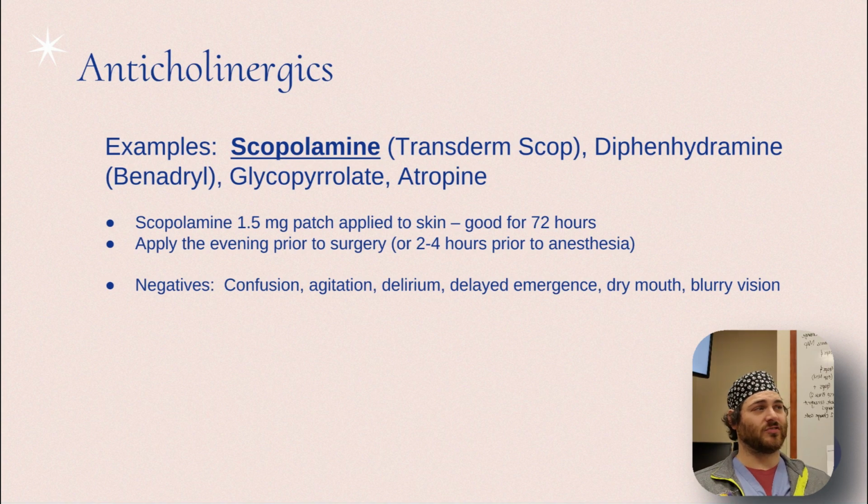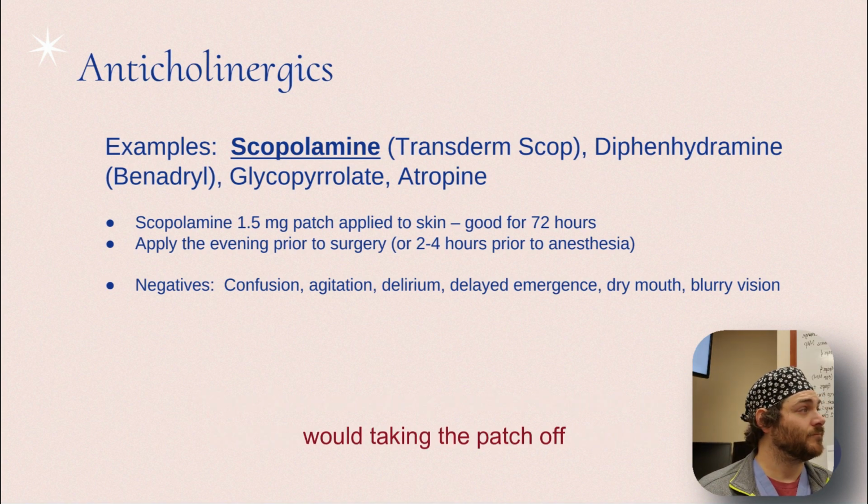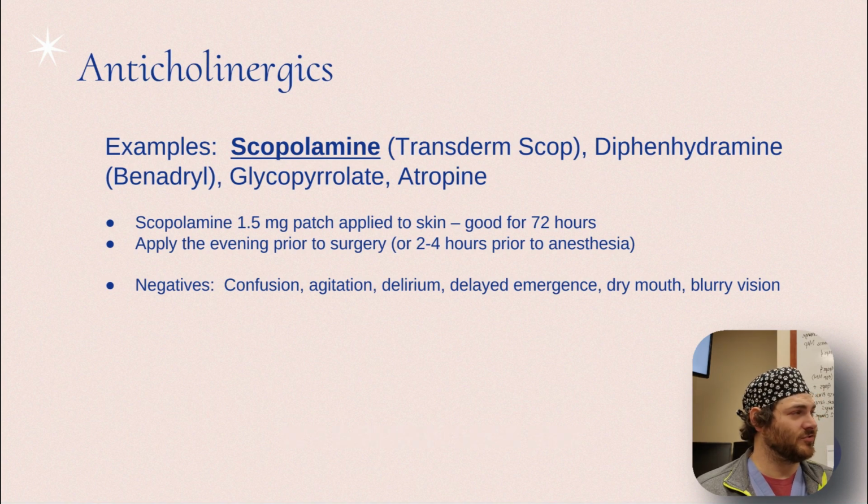Any questions thus far about that or any other medications? So if you do have somebody who has a patch on and they're having this delayed emergence, would taking the patch off really have much of an effect, or is what it is at that point? It kind of is what it is. You just don't want to make it worse. Right. Okay. You want to stop the offending agent type thing.